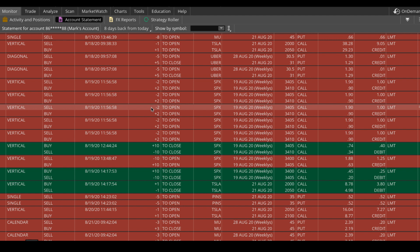The SPX trade, I said I would show you the fills that I got since I wasn't able to send this out in the alerts. So you can see 11:56 a.m. is where I got my dollar credit for the spread. It was a total of 10 contracts. And you can see at 12:44 is when I closed the 10 contracts out. And I closed it out for 40 cents. So that was my 60-cent profit for that trade.